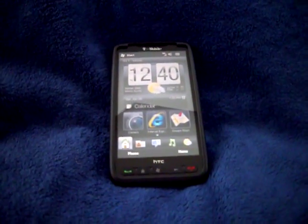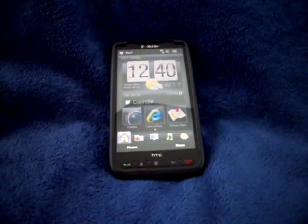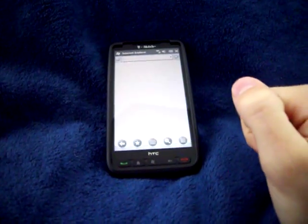I heard that a lot of the new devices from HTC are getting a little bit laggy, like mine. This is the HTC 2. So you're just going throughout your day, opening up random stuff.